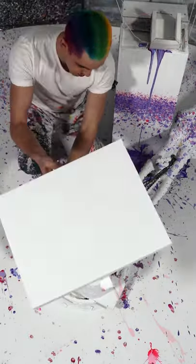Okay, this is palette number 11. We're just quickly checking the level before we begin. The colors are white, fluorescent tangerine, fluorescent orange, bright red, coral, transparent red, aqua, bright blue, and ultraviolet.